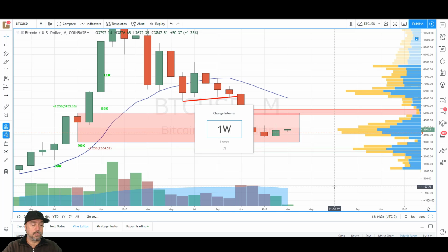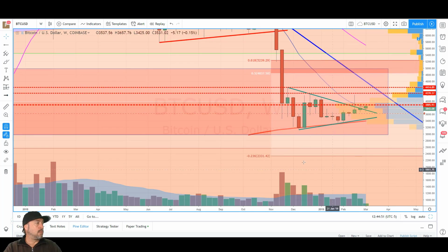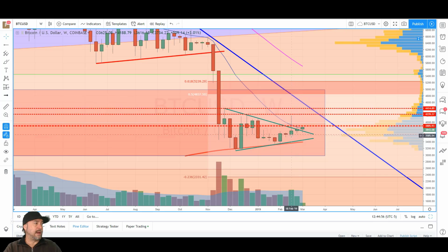Now, if we drill down to the weekly time frame, okay, so we have this bearish pennant, and normally with bearish pennants, the rule of thumb is you're going to break down in the direction that preceded the formation. And in this case, we're kind of fighting that. This was holding, and now we came out of that.